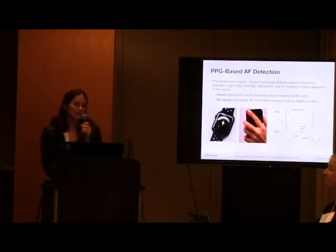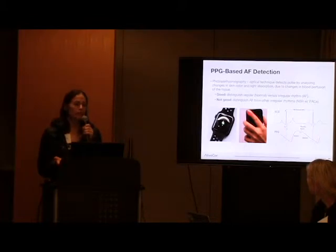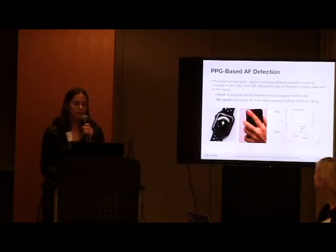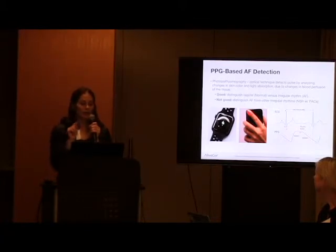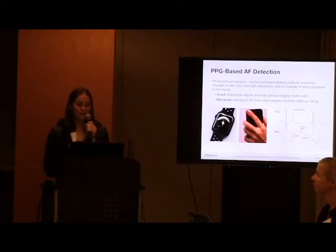Okay, so the second way that you can get a surrogate for atrial fibrillation evaluation, especially direct to consumer, is with something called photoplethysmography, or PPG. What this means is you have an optical technique where you're detecting the pulse by analyzing changes in skin color and light absorption using a light. The light could be on the back of your phone, like the camera light, or it could be on the back of the iPhone, that green light that you might see on workout mode. That is used to detect a PPG-based signal.